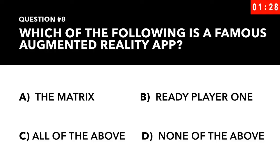All right, now this one's a tough one. This one may spark a little controversy even. Let's see. Question number 8. Which of the following is a which of the a... little technical difficulty here. Looks like we messed the question up, did we?